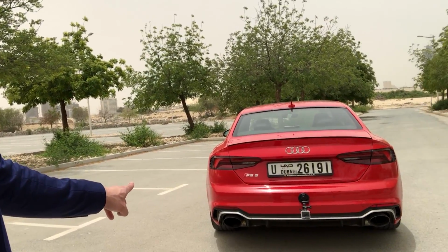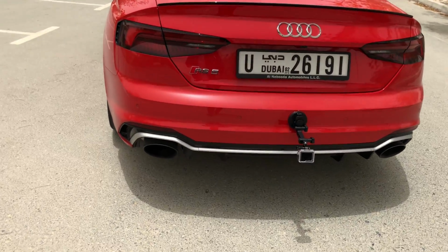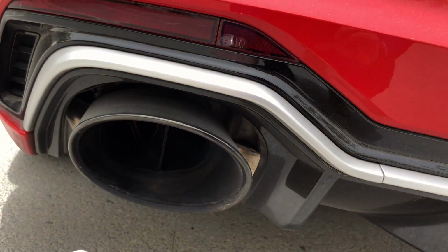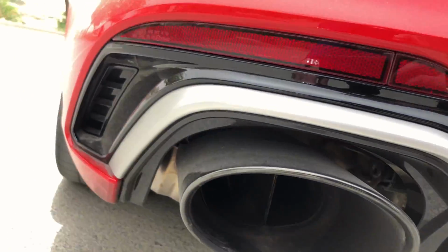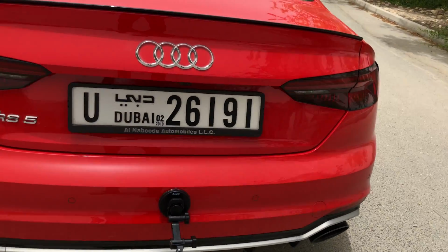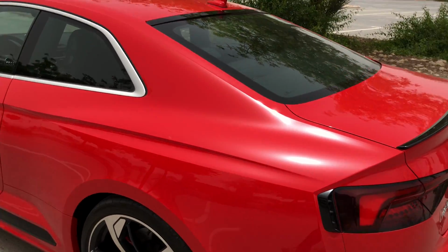You can check there's 2 flaps, so this is the sports exhaust. Very nice. Let's get a closer look at that exhaust, man. Check the actual shapes, oval, and you can see the 2 flaps there. They open and close based on the settings. This is for design-wise, no ventilation. 6 parking sensors, man. It's a lot of them.